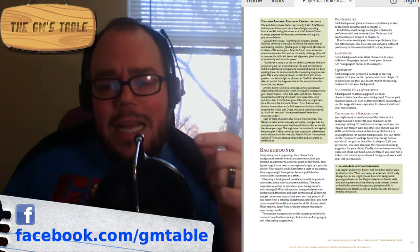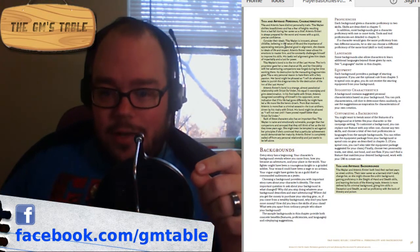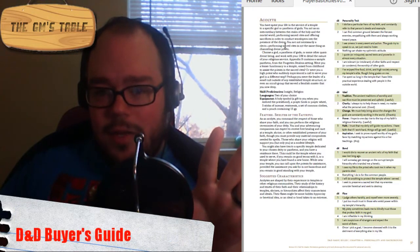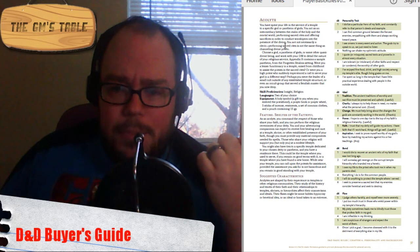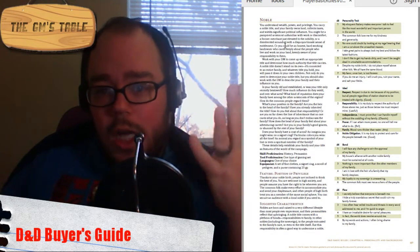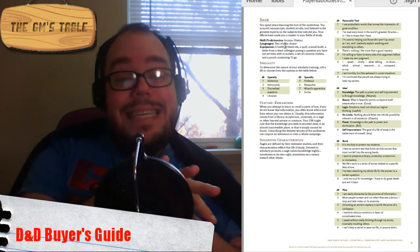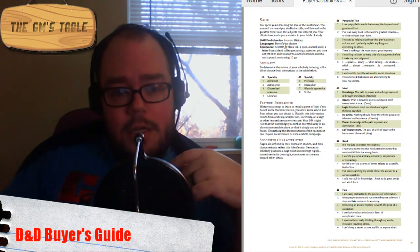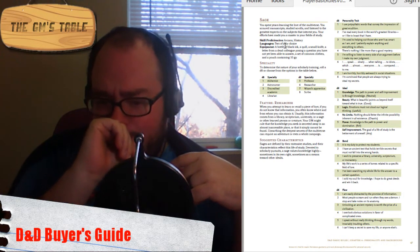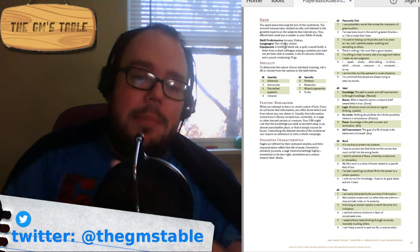But what they don't have as many of are backgrounds. But they provide backgrounds. I believe there's 5 in this PDF. You have the Acolyte, which is your religious person, your priest, a criminal, a folk hero, a noble, and a sage. So, at this point, we have 4 races, 4 classes. That's already 16 different character combinations. When you add in the 5 backgrounds, that is 90 character combinations. That is a ton of characters in the free PDF.